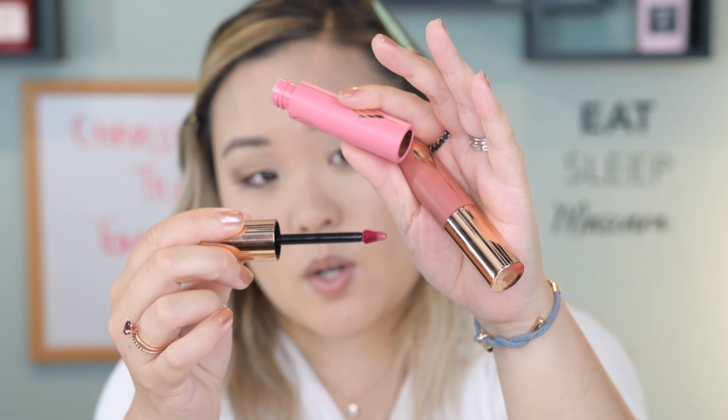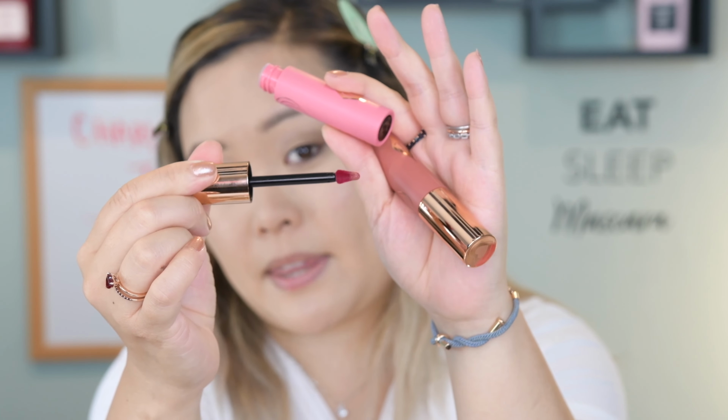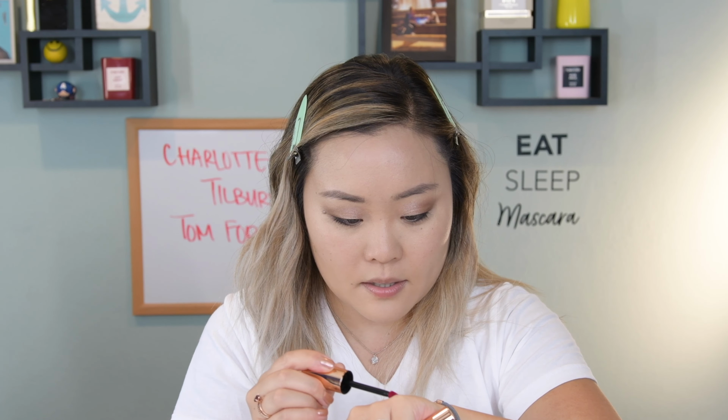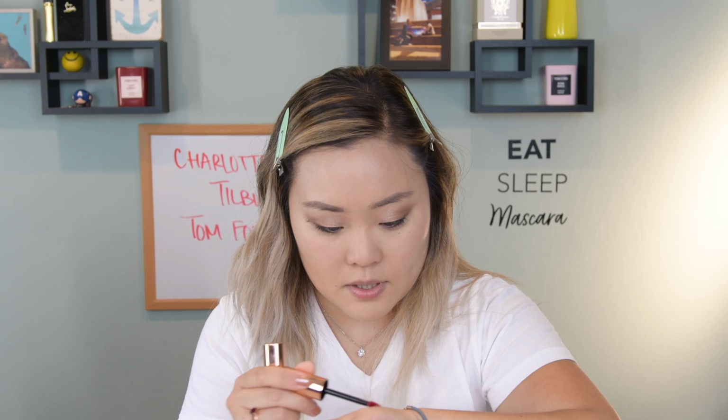Ooh. It looks like the applicator is this triangle shape. Looks very pyramid-y, but it also has a flat side, which I imagine would make it really easy when you're applying it on your lips. So let's swatch this one. This one is Petal Pink. Really pretty. It has a slight tint, and then it blends out. It looks very sheer, so I'm curious to see how this is going to look on my cheeks. But we're going to try it. We're going to see how this looks.